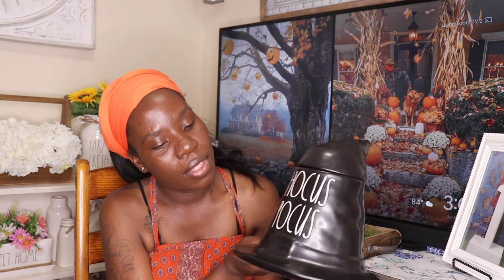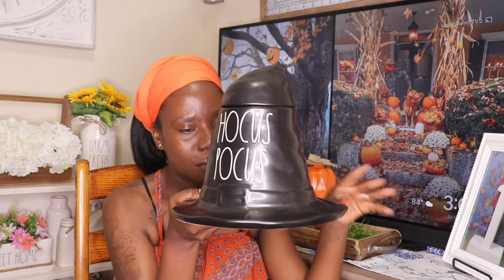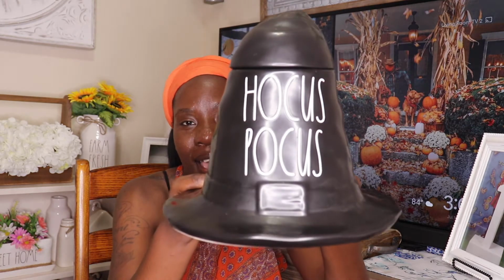I got both of them because I wanted to display something, but I might be looking for another one with the black ribbon, and I might give away the one with the purple ribbon because I think the black and the white is more classic. So this is probably why I'm just going to be looking for another one with the black ribbon and give away the one with the purple ribbon. But this is my number 5.